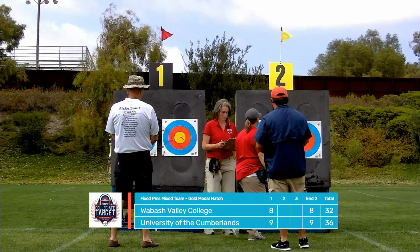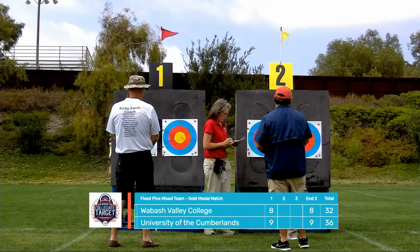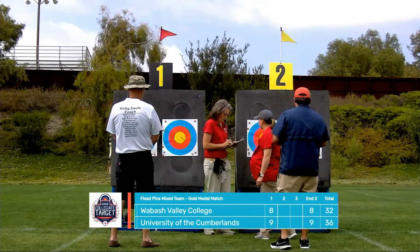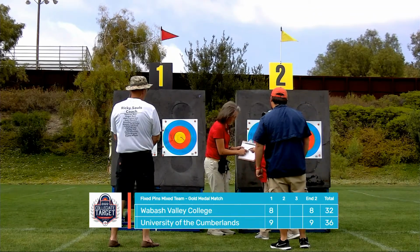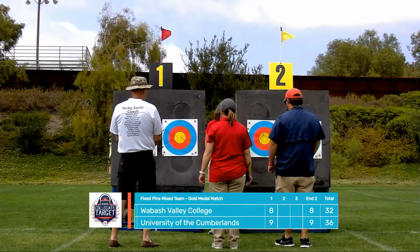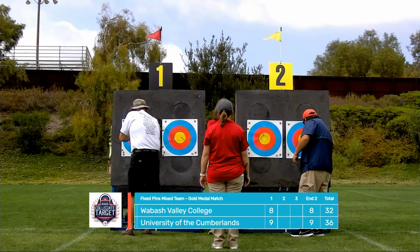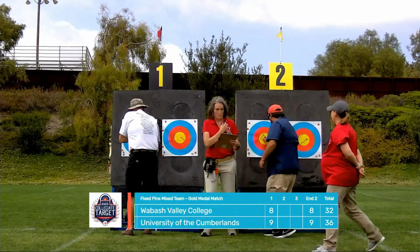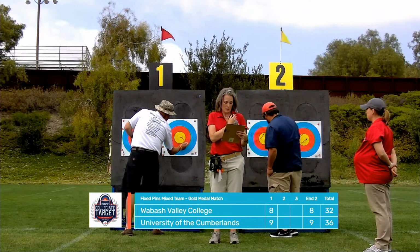So how do matches work for mixed team fixed pin? Is it a cumulative score? Is it a set system like we see in some of the recurve matches? They're going to go 4 ends of score, and it's going to be cumulative score at the end. So they're going to take all 4 of those ends, add them up, and whoever's highest at the end takes it. And that's for the gold medal here at Collegiate Nationals. It's been a long weekend to get here.